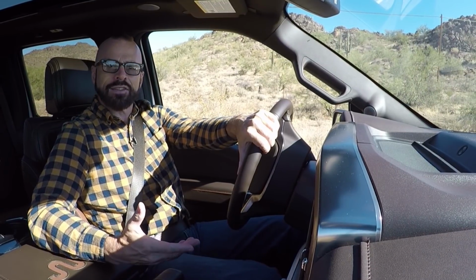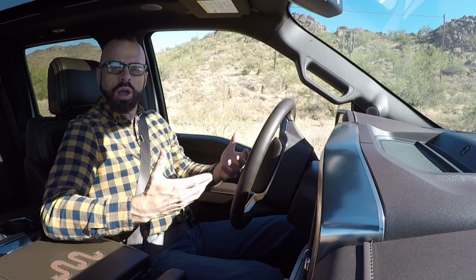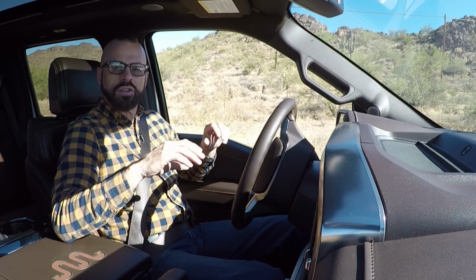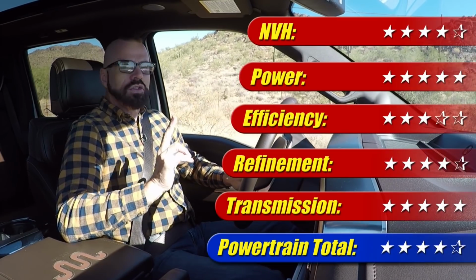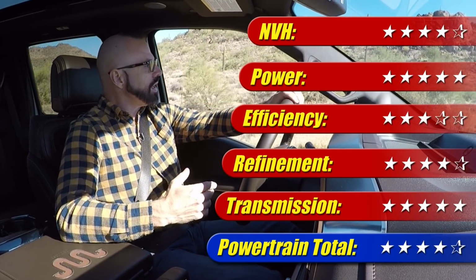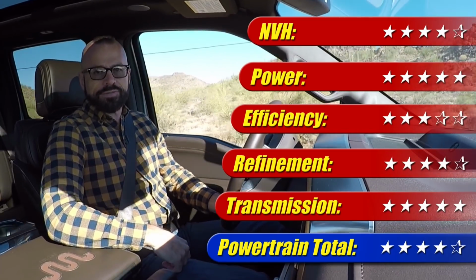That and the fact that this engine tends to be a little bit abrupt when it starts and stops. The tuning on the start and stop really isn't quite nailed yet, I don't think. Those two things, I have to rate this powertrain at 4 out of 5 stars.